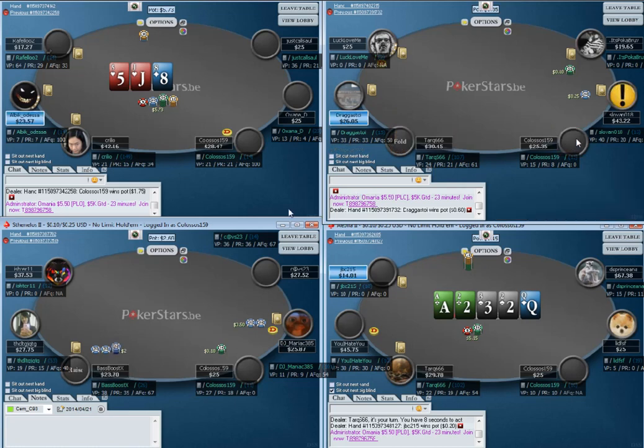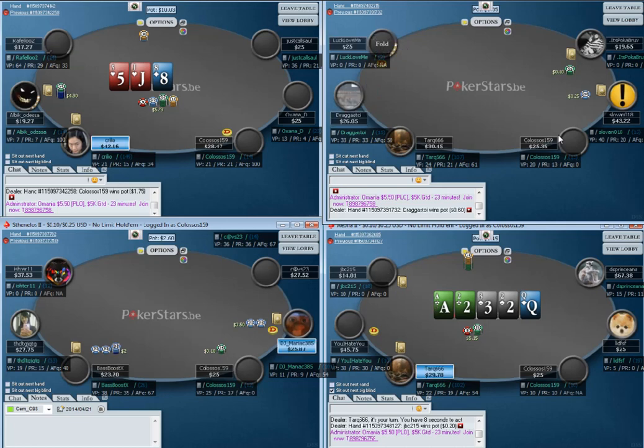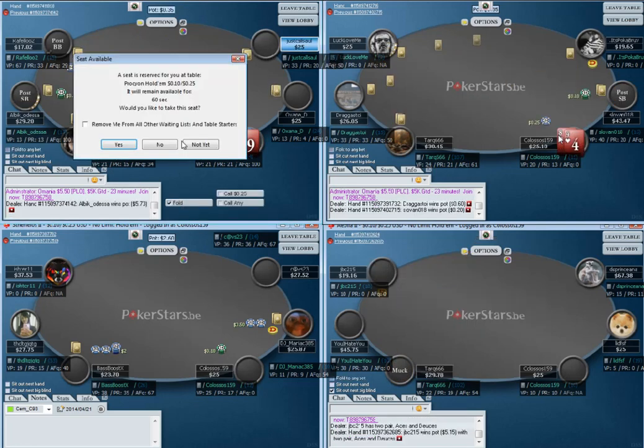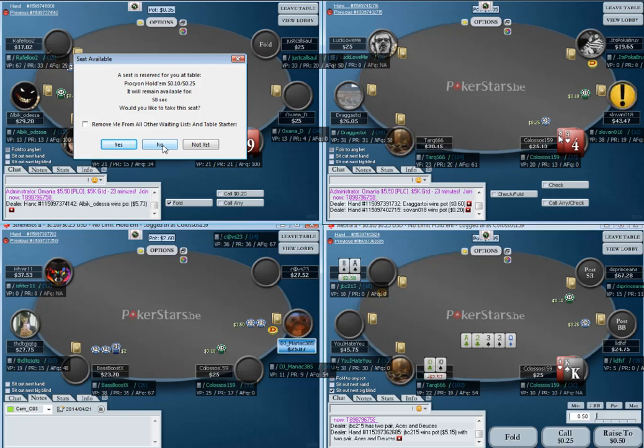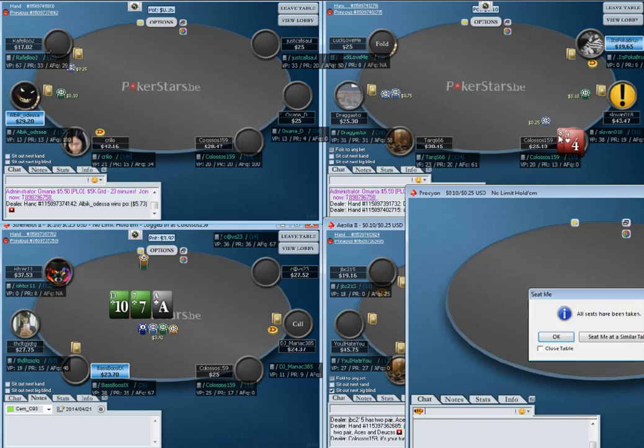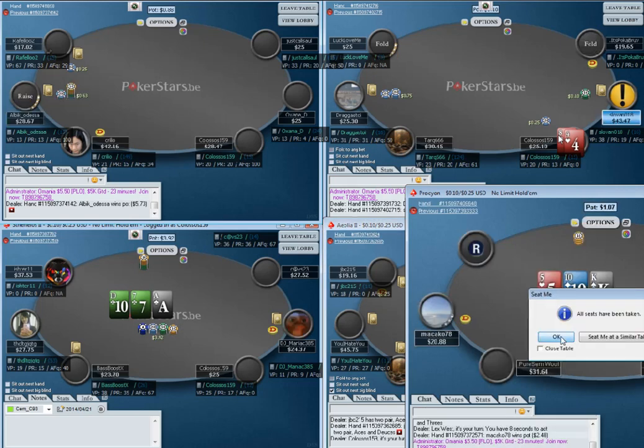Ace-8 suited under the gun on table number 2 was a fold. I'm playing fairly tight in this game, which is okay. 25 and all, you don't have to go crazy on there. As you can see, I already checked the sit out and next big blind on table number 4 just because of the guy on my left. I remember doing this also on table number 2.